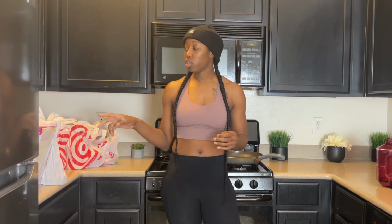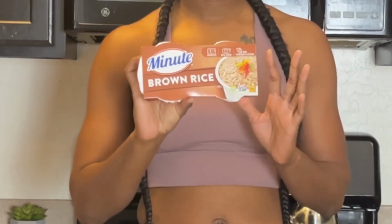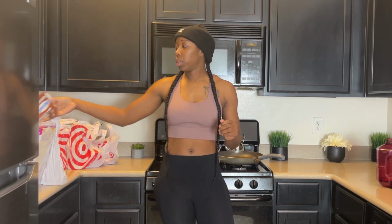I did buy some rice too, but the rice is the little mini things. I talked about them before in some of my other videos. I really like these ones, these brown rice ones. You just put them in the microwave for 1 minute. And then I typically add butter, salt, all that good stuff, and it tastes just fine to me. So I'm gonna get started on that.